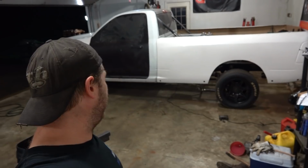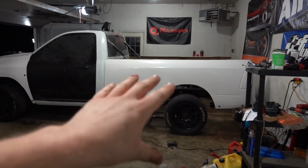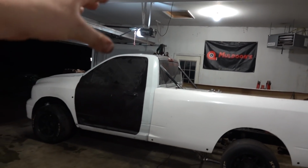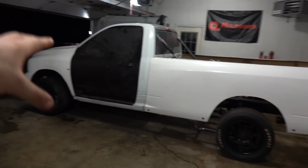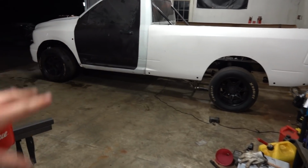I think this thing looks dynamite, just how it sits. I mean, the black wheels front and back, and then the black door and the black roof in the center. It's got its own kind of unique look to it, and I'm definitely digging it.